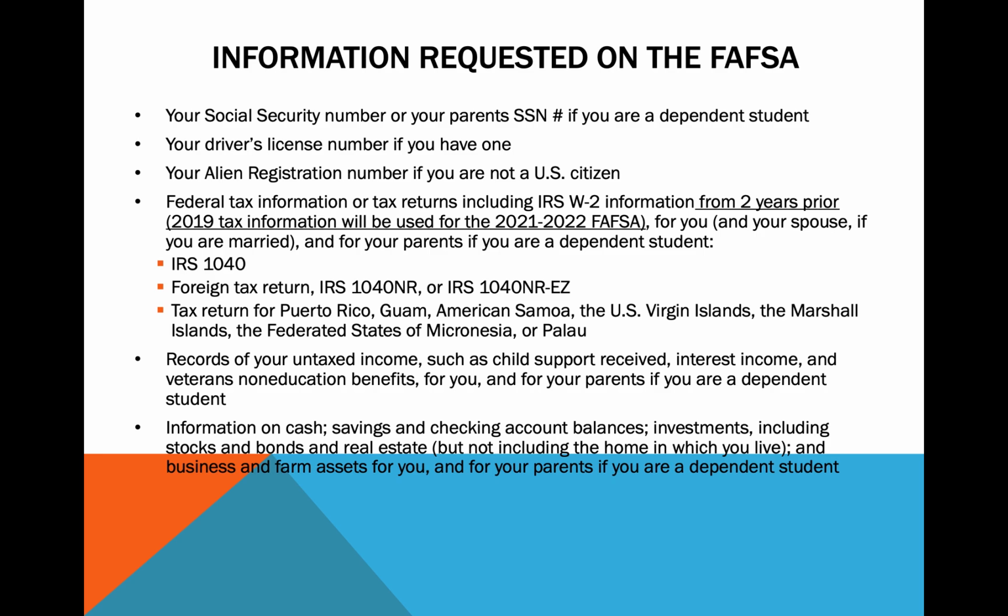For example, for the 2021-2022 FAFSA, you will need your 2019 tax information. And this is for you and your spouse if you're married, and for your parents if you're a dependent student. You may also need your IRS 1040, any foreign tax returns, and any tax returns from any of the places listed below.